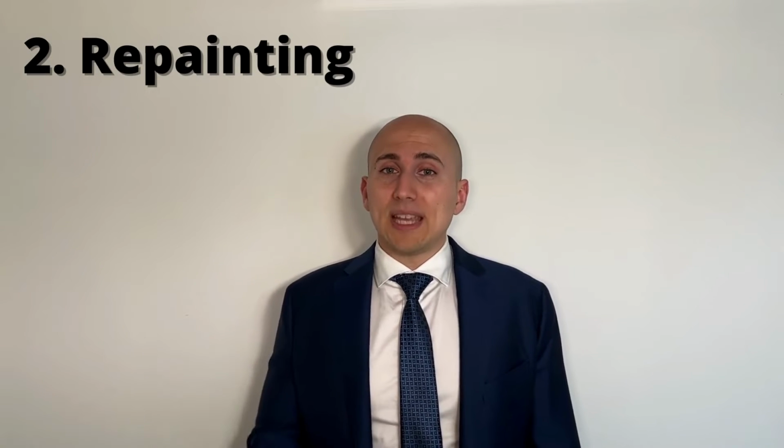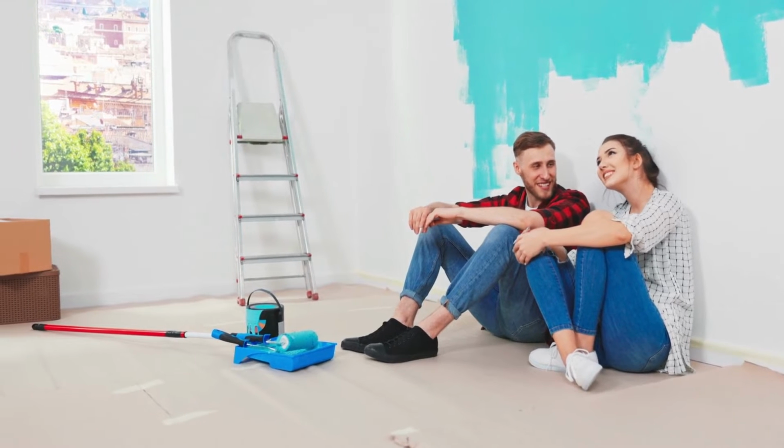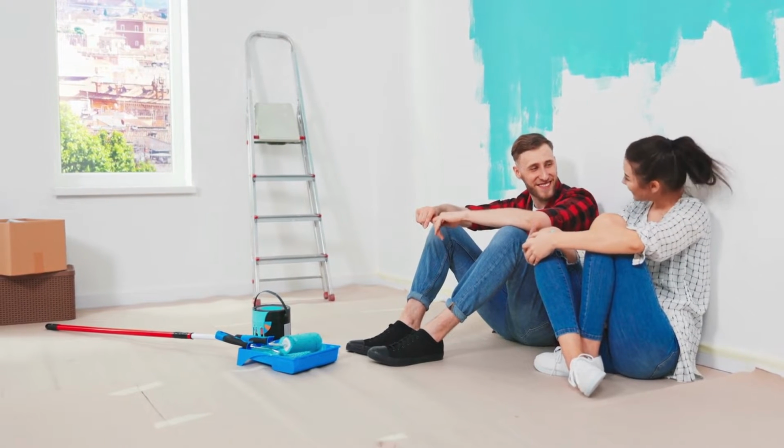Another easy thing to do is definitely repainting. And when I say repainting, make sure to keep in mind that colors should be neutral and should match the color scheme of the home. And make sure that the colors that you choose are not necessarily specific only to your liking. Again, as I mentioned in a previous video, you need to think about depersonalizing the home. So what would the average person walking into your home enjoy to see as colors? You need to think that way.